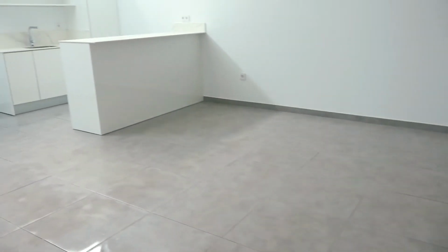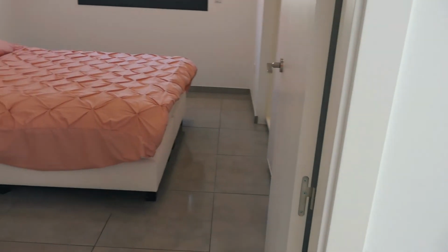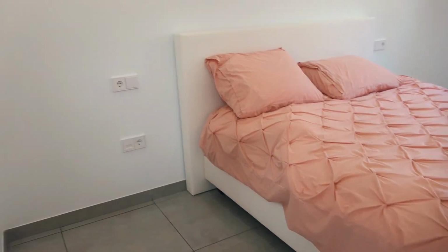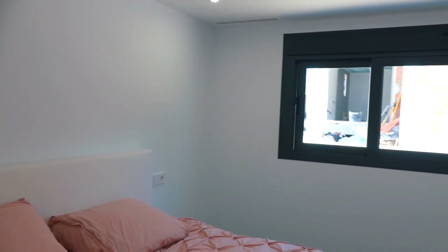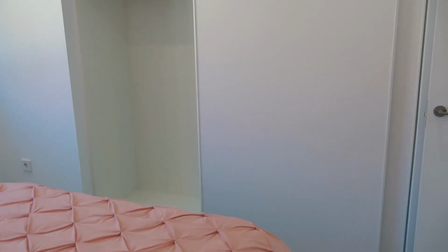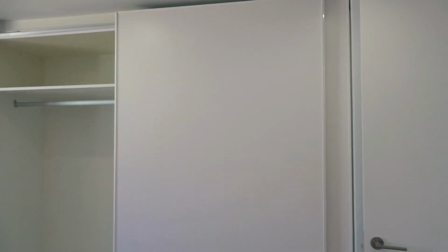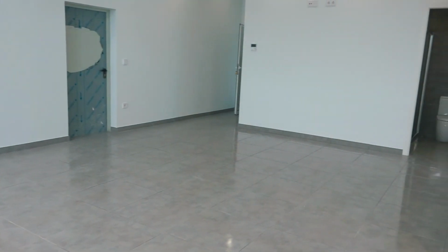Back out to your main living space and down to the third bedroom here. This one 12 square meters, slightly larger. And your large double wardrobes. Taking us back out to your living space here. Let me show you the kitchen area.